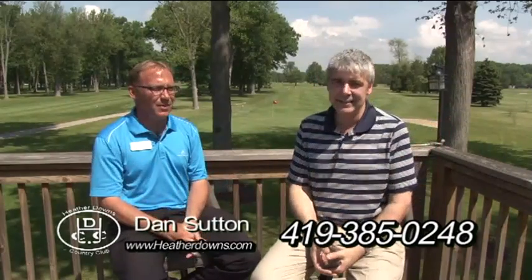The greenside bunkers are dynamite here. They've got sand back there that they've added recently, and it's just ongoing here. But yeah, from sand traps, tee boxes, the fairways, you even got sand to hit out of in practice too. The irrigation system is going to get tested here. They put a lot of work into the irrigation system.